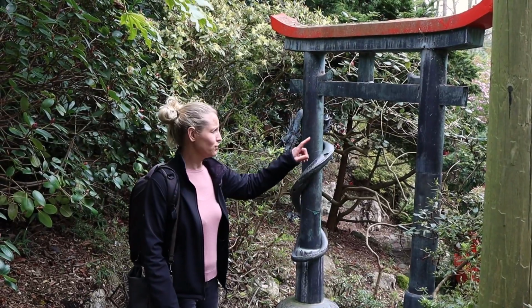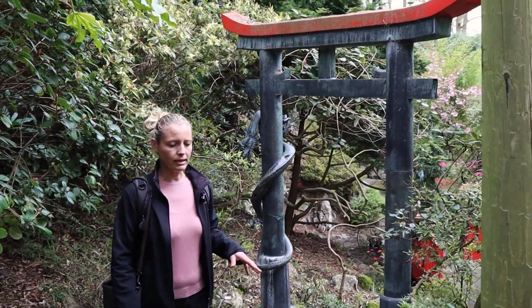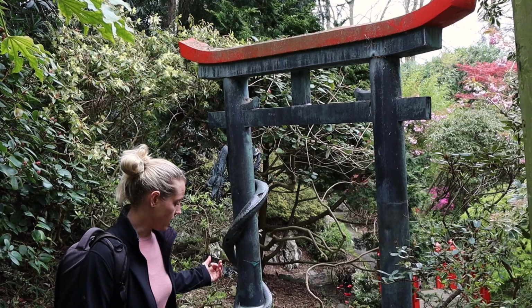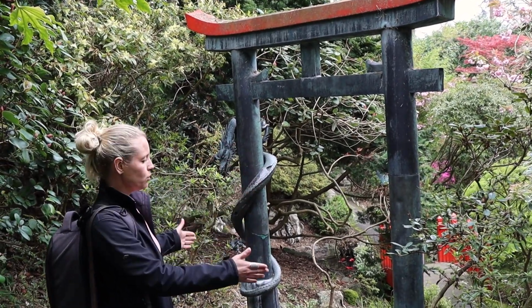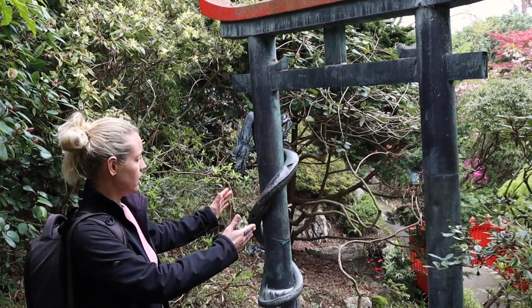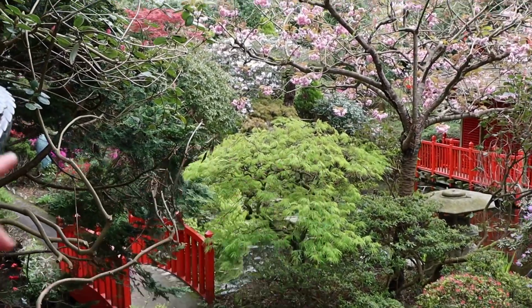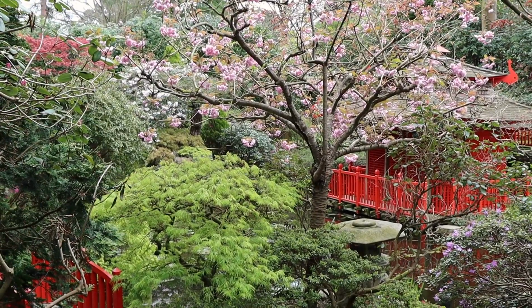I've just stopped here because of the Torii gate. A Torii gate in Japan is typically an entrance to a Shinto shrine, but sometimes it is found in gardens as well as a garden feature, so to say. And standing here, it actually builds a bit of a framed view, which is also something used in Japanese garden design. If you look through here, let's get Adam to come closer, you can see that the Torii gate builds kind of a picture frame, and you can see through and see this beautiful Japanese maple and the cherry blossom.